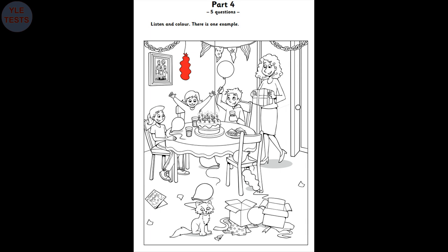This is an example. Now you listen and color.